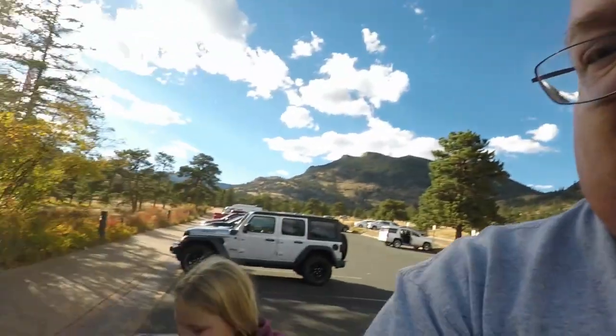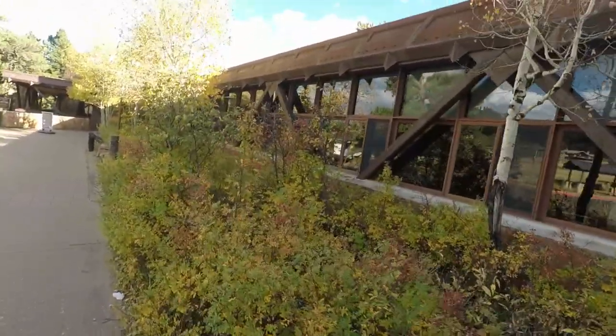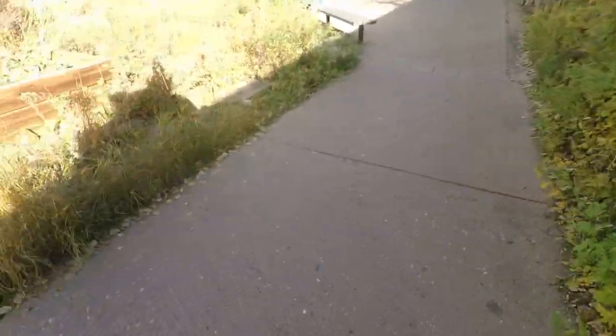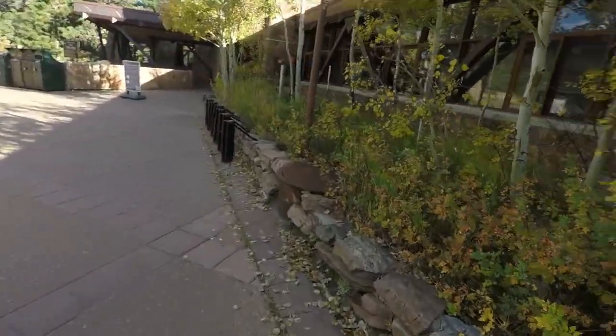Got my little crew. Gonna go get some intel. Alright. Let's see what we can find out. Look at me, dude. Sun, your eyeballs. Close the sunroof! We're in Rocky Mountain National Park and the sunroofs are open! What a catastrophe!